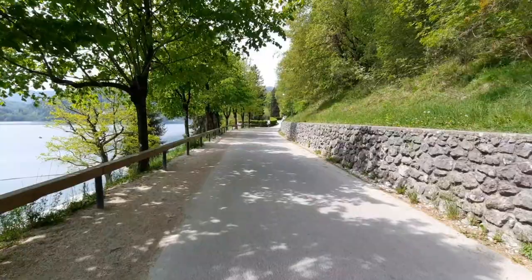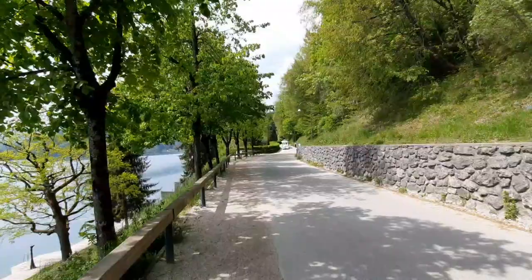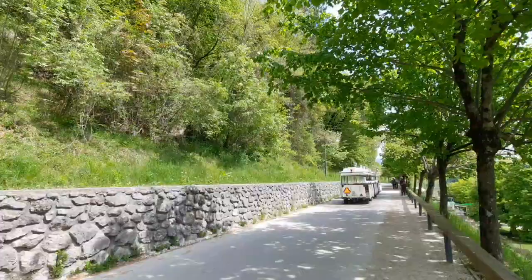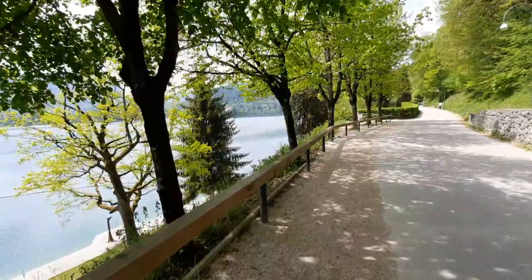Oh yeah, here comes the train. It's actually a tractor disguised as a train. So you can take this small tractor train and it will take you around the lake. Of course, it's not for free. You have to pay for that. But I don't know the price. As we see, it was empty. So the price is, you guessed it, high. Or no, not so many tourists now, and it's lunchtime, so the season still didn't start.